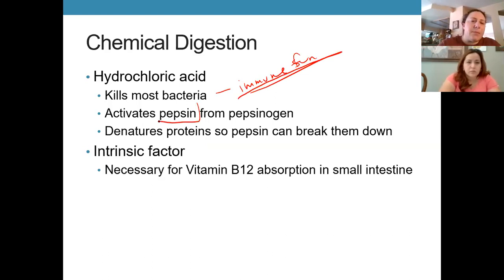It activates pepsin. So the pepsin is secreted, as I said, in a form called pepsinogen. I'll talk about this concept a little bit more in the small intestine. So this is an inactive precursor. And it's like that because we don't want to digest the cells that are secreting it. So to keep the cells safe as they produce this protein digesting enzyme, it's secreted in an inactive form. And it's not actually active until it's in the lumen of the stomach with the hydrochloric acid. And the acid itself breaks it down into its active form. And then it's able to start breaking down proteins. The third function of the hydrochloric acid is to denature the proteins so pepsin can break them down. So denaturing is when we alter the shape of them, and this allows the pepsin to have better access to the proteins.